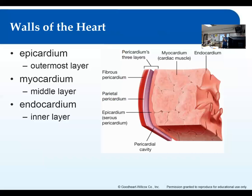Why does it need that? So it can move. Your heart is moving, even though it's in a stationary spot. Same idea with the lungs. They have to be able to move to be breathing out. Same idea here. It needs to have that movement.